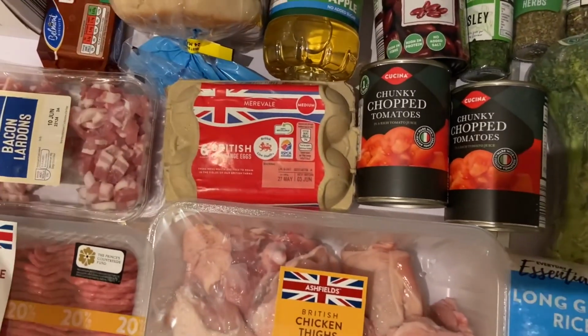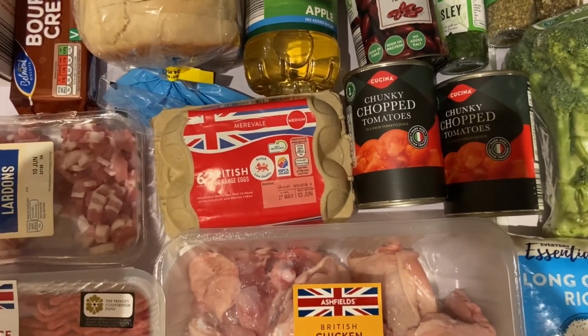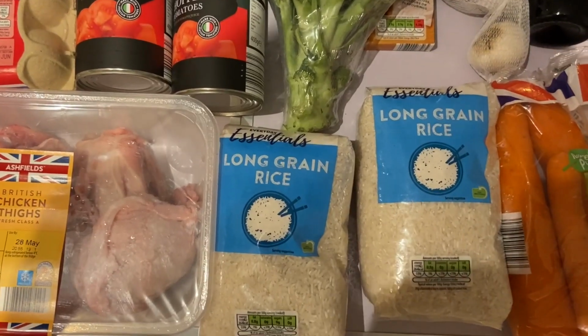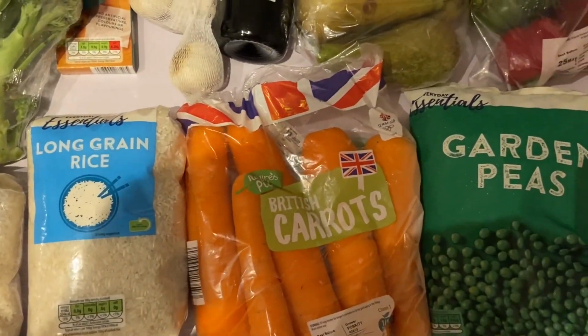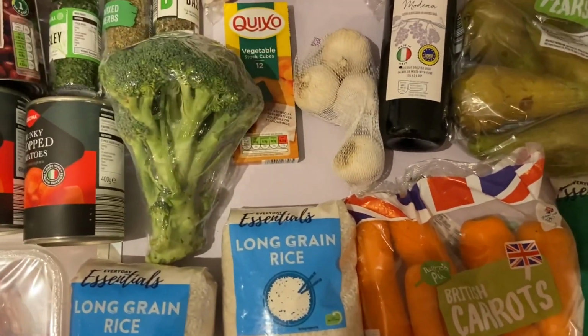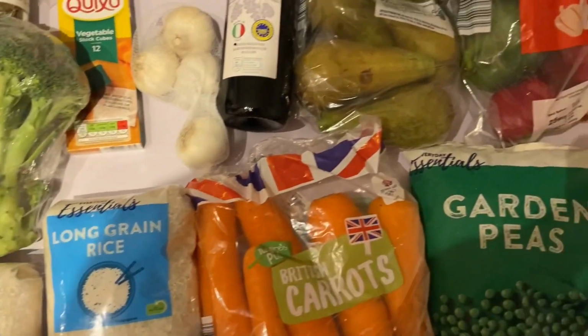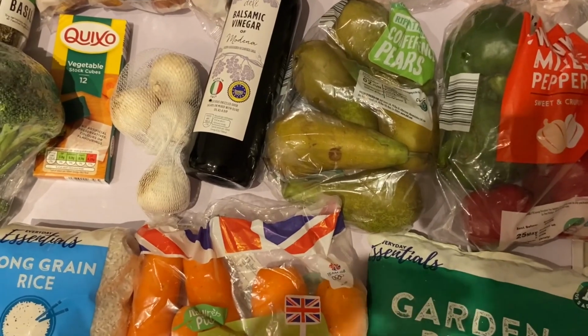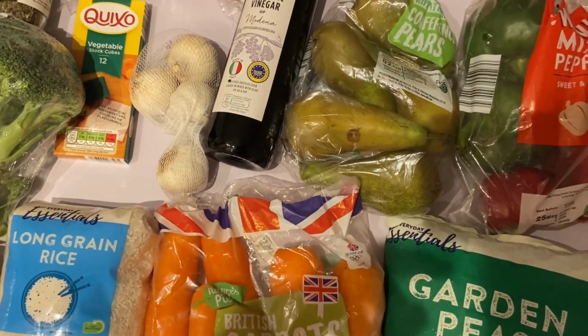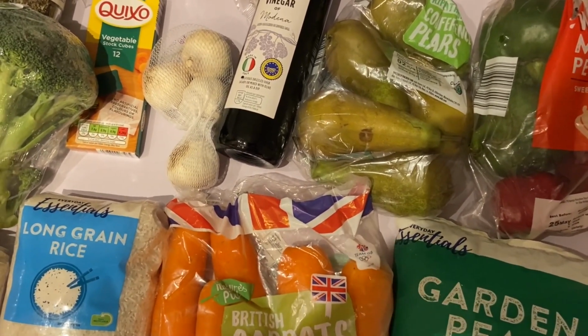We've got some eggs. I believe this is for the veggie stir fry. Got the long grain rice, but it is the cheapest version. Then we've got some veg as well. So we've got some carrots, some garden peas, and some broccoli. We've also got some peppers and onions and garlic. So these are for several of the meals, mainly the veggie stir fry, I believe. I'm trying to think what the meals are.